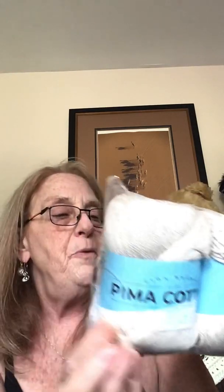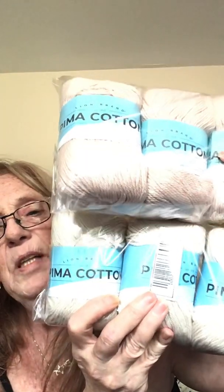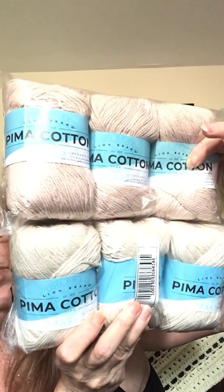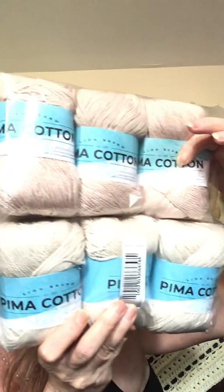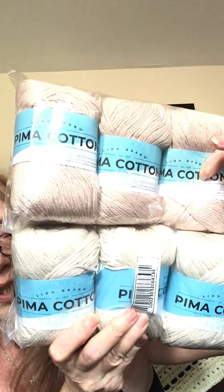So I ordered myself some Pima cotton from Lion Brand. I bought myself a 3-pack in the color Vintage, and then I bought myself a 3-pack in the color Mademoiselle. Now, at first I was like, wait a minute, I can hardly tell the difference between the two, but there is. And I think between these 6 little skeins, I should be able to whip up something that would come out really, really pretty.